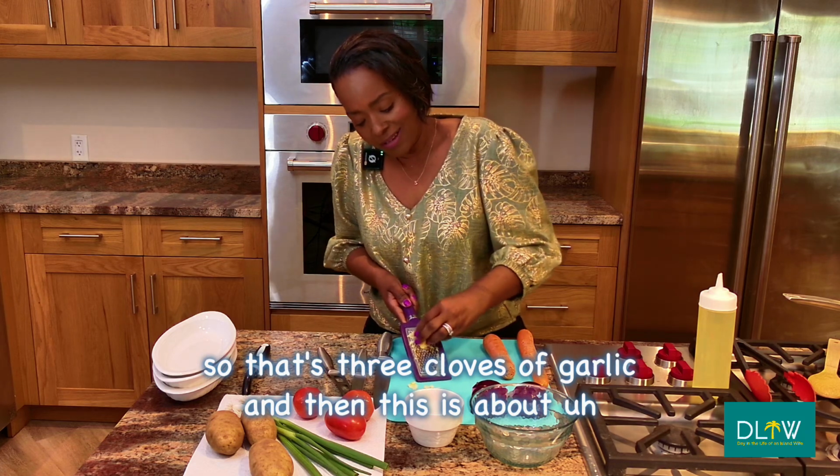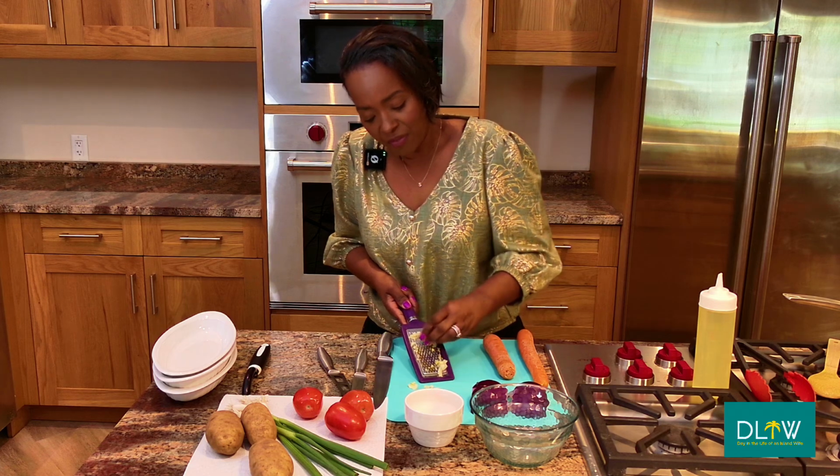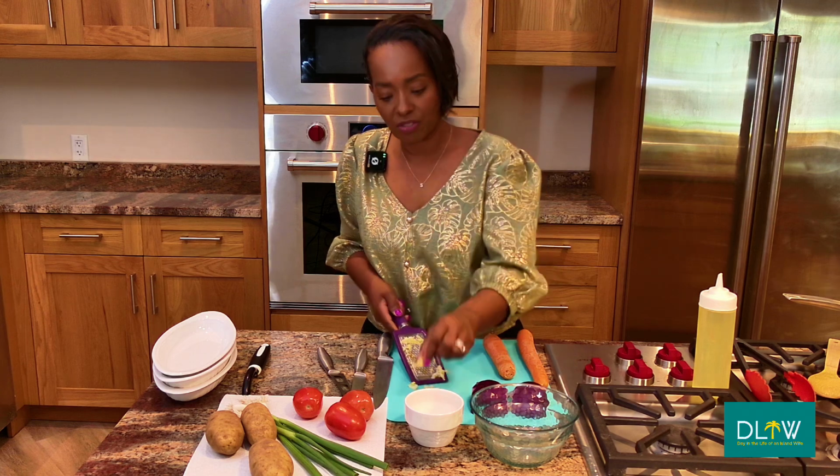And then this is about, you know, a finger of ginger, like you measure half of your thumb, I guess. A lot of this is just kind of guessing along. I'll write out a recipe for you, so don't worry. But we're going to grate that ginger down. And I'm not trying to take my finger off, so I leave a little piece.